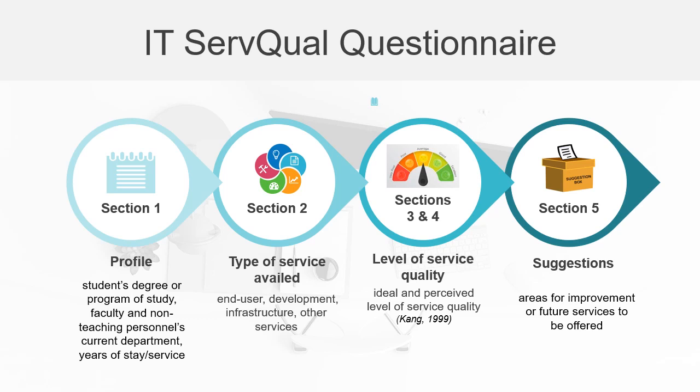The IT Circle questionnaire has 5 sections. Section 1 presents the profile of the respondents, including the student's degree or program of study, the faculty and non-teaching personnel's current department, and the years of their stay or service. Section 2 presents the type of service availed by the respondents. This includes services from end user, development services, infrastructure, and other services.